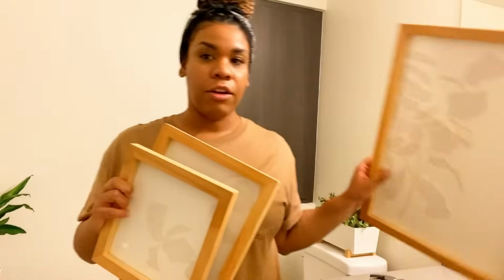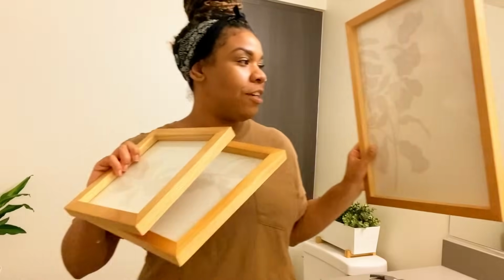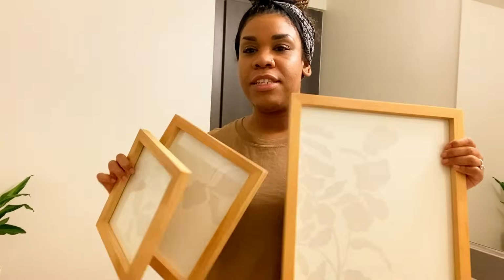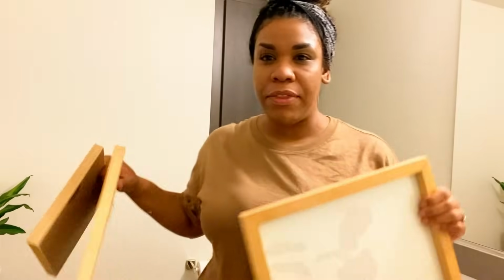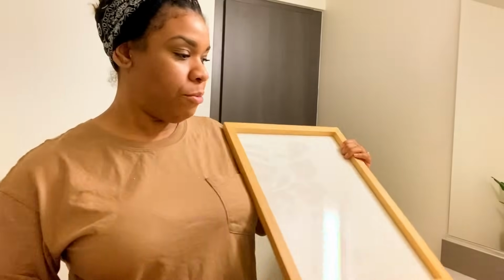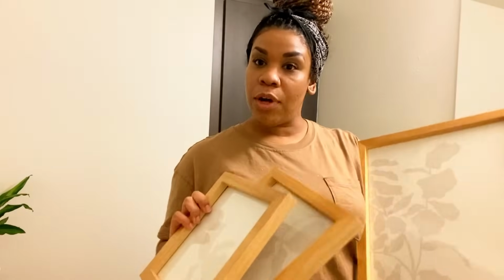So she also has these, the set of 3, which I think are also from IKEA. She's the IKEA rep. I'm just kidding. But she also had these hanging on the wall over here, but I think I'm gonna do them over the toilet because we don't have a wall shelf for this bathroom. So watch me do these.